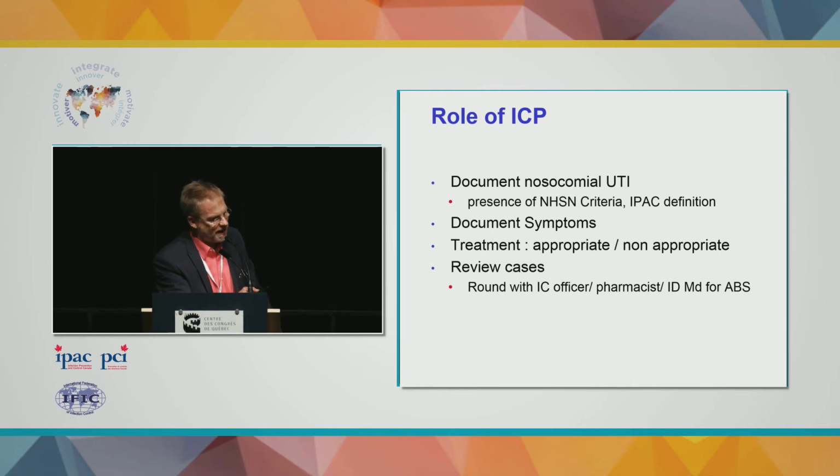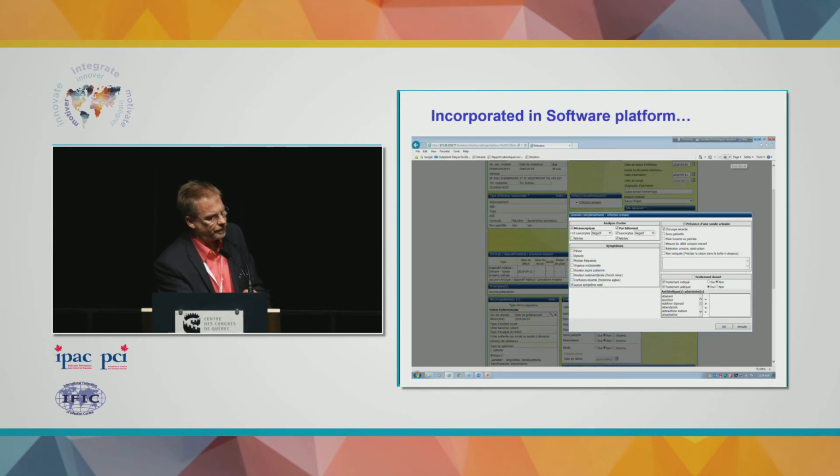So I've asked my ICP to review all the urine cultures. Look, we use the NHSN criteria, but IPAC has very nice definitions now for long-term care. We document symptoms, we look at treatment, and then we make an assessment whether it's appropriate or non-appropriate. And I review every case over that time period.